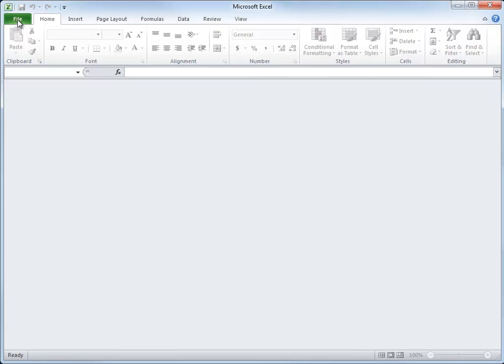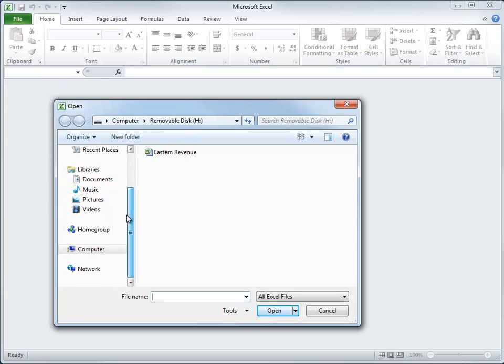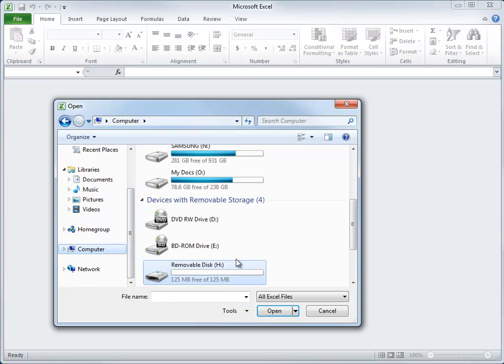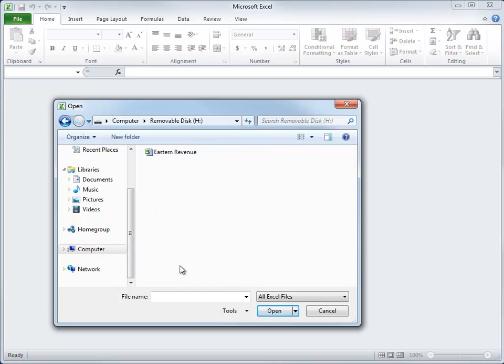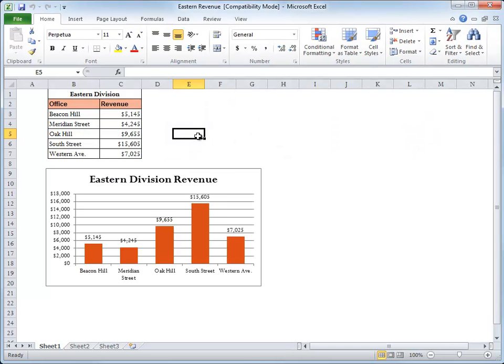Here we go. File, Open, navigate to the flash drive. So I'll go to Computer, open Removable Disk H, and there's the Eastern Revenue Report. We can double click on it to open it, and right away we can see that we've made some changes. We've changed the pie chart into a column chart and changed some colors.